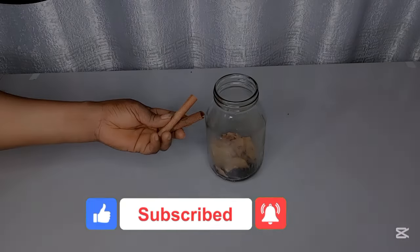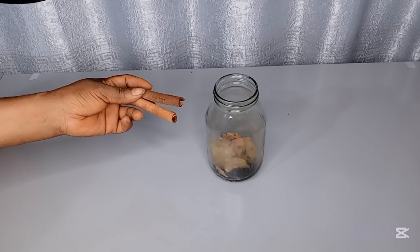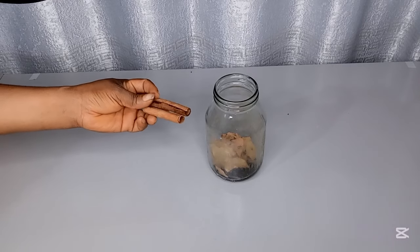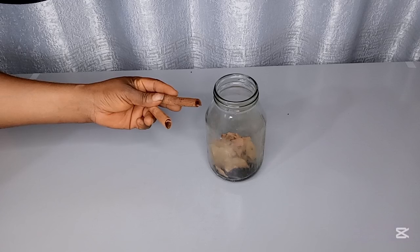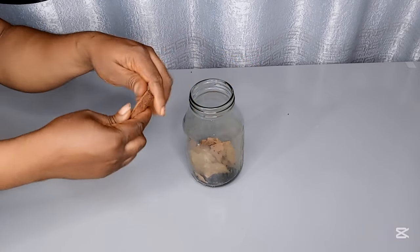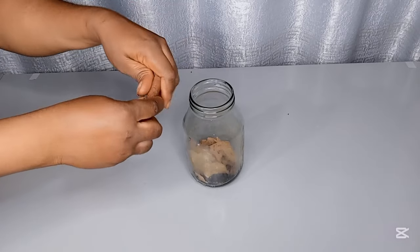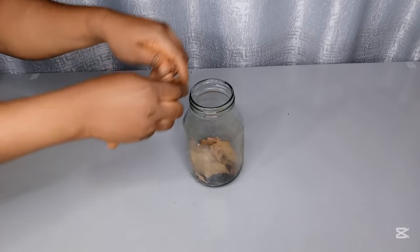Moving on, my third ingredient is cinnamon stick. You can use cinnamon powder if it's what you have. So I'm using 2 pieces of cinnamon stick. Cinnamon is very powerful in stimulating blood flow. Cinnamon is very powerful in promoting hair growth, solving hair problems, okay, and giving you that faster hair growth.